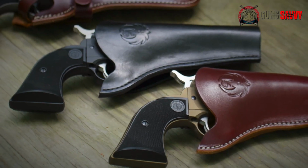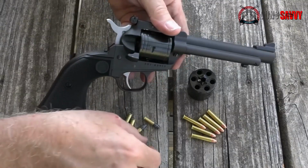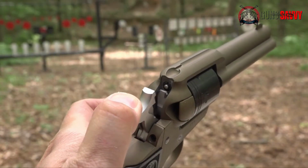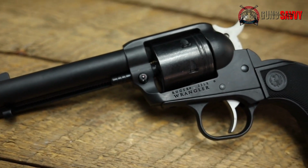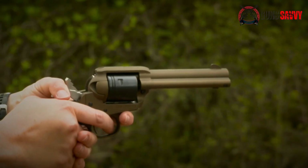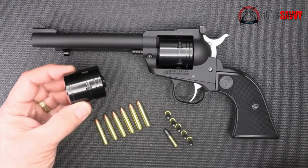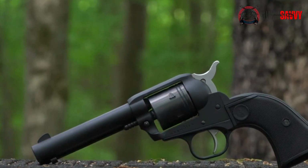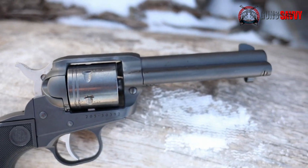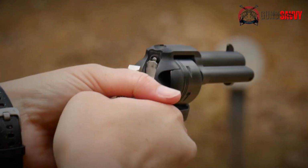Much of it is in manufacturing and the use of aluminum rather than steel where it makes sense. Steel isn't necessary for many parts in a .22 revolver, and these aluminum-framed revolvers feature a variety of Cerakote finish options. The Wrangler features the classic blade-style front sight and non-adjustable notch rear sight that's integrated into the gun's frame and utilizes Ruger's transfer bar firing system that prevents unintentional discharge when the hammer is down.